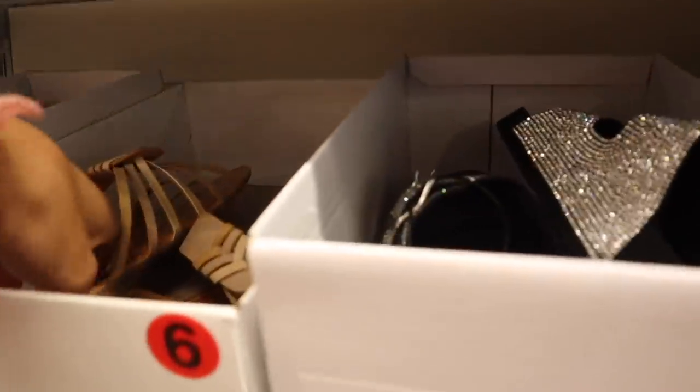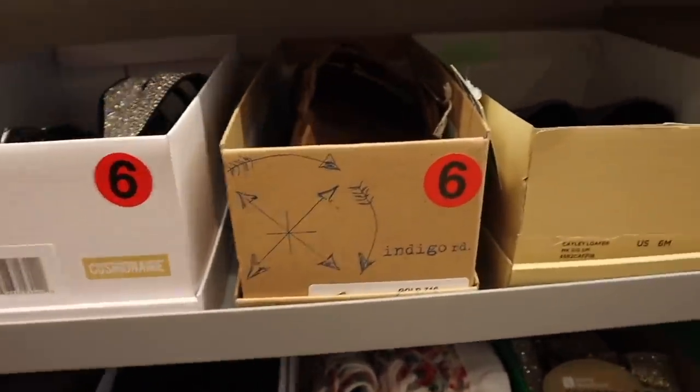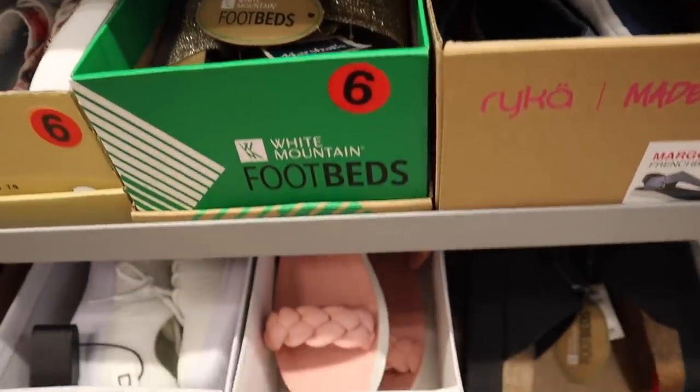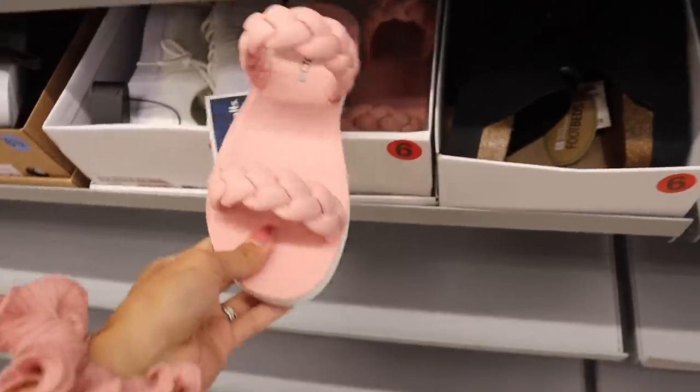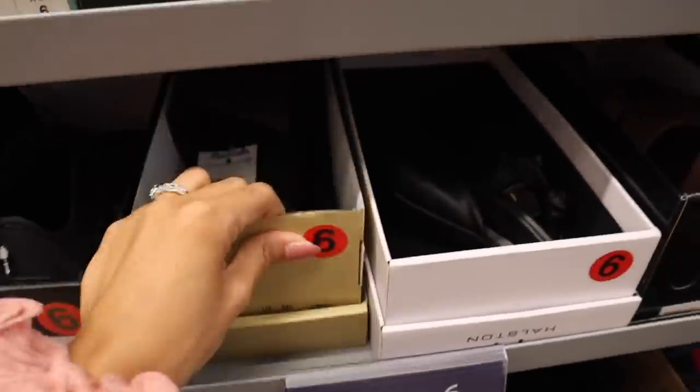And over here I found more sandals. Look at this one. Very simple and cute for 30 bucks. I thought these were Birkenstocks, but still really, really cute for 25. There's glitter slides, pink braided ones, which are always a must-have. Calvin Klein over here, Skechers, Michael Kors.